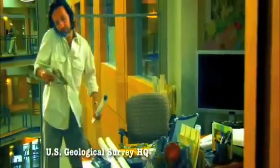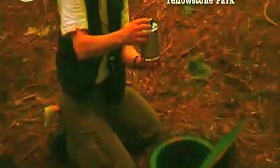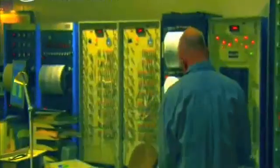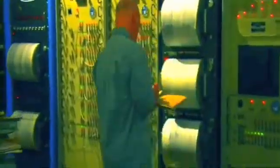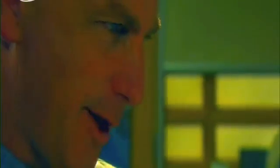Listen, I need the coordinates of the Taiwan quake. Yeah. Kaohsiung region. Yeah. Hey. 5-7. Yep. 3-3. Okay. This thing takes up far too much space. Hey, thanks, Matt.